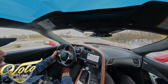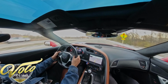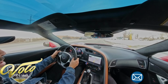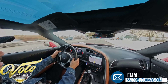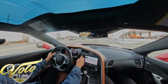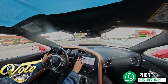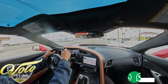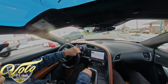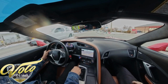If you're looking for a loaded one, this is definitely it, guys. It checks all the boxes. The Z07 suspension package on it and the ceramic carbon brakes. This thing stops on a dime. It's got the premium Bose stereo. So, fully loaded in my opinion. But yeah, there you have it, this gorgeous Z06.